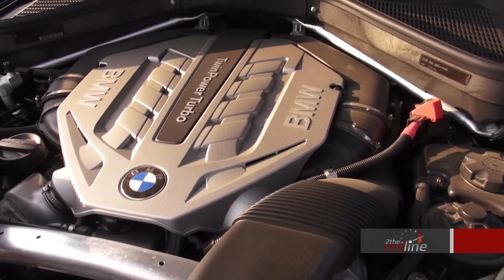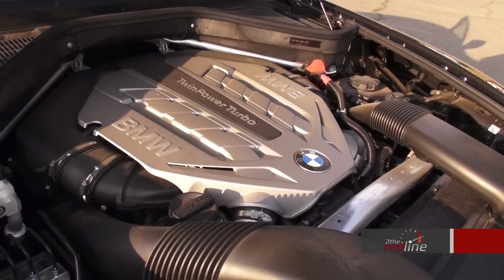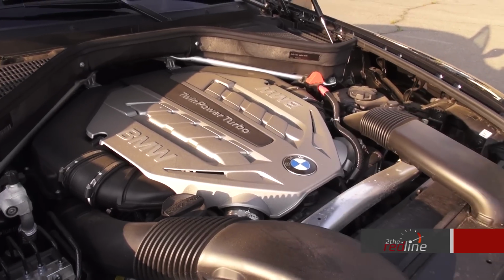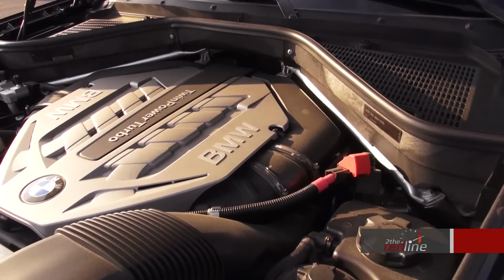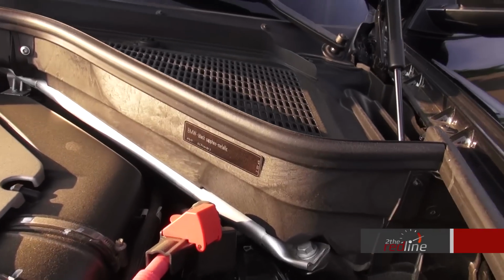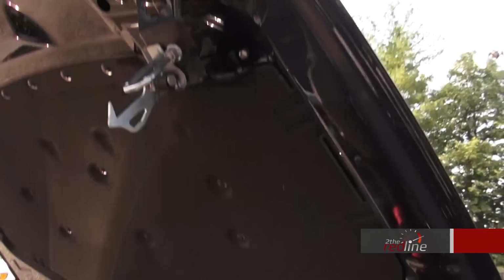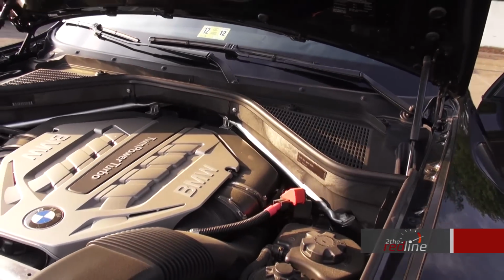Now this is BMW's new 4.4-liter twin turbo V8. It makes 400 horsepower and 450 foot-pounds of torque. It really moves this big SUV with a lot of authority, despite the fact that it weighs so much. And there you go, this color is called Black Sapphire Metallic. I was wondering what the color was called, but really nice. I love how it has dual hinges, typical of European cars, but a really fantastic engine.